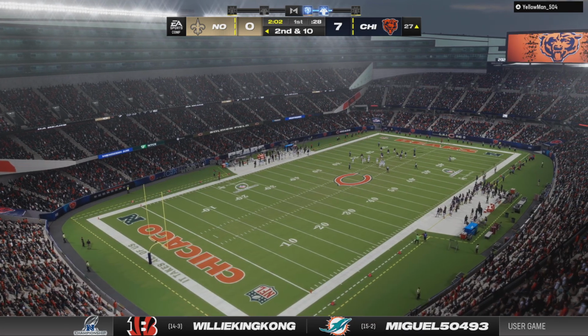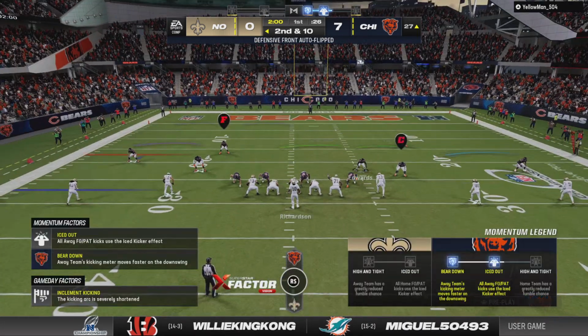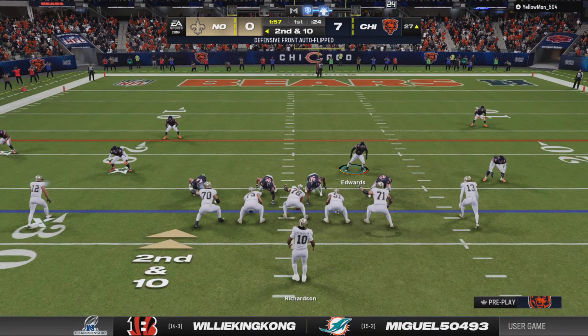Yeah, it was almost like the bullet train, wasn't it? I mean, just zoom. Quick, quick, quick. And what a terrific play, holding them to no gain.